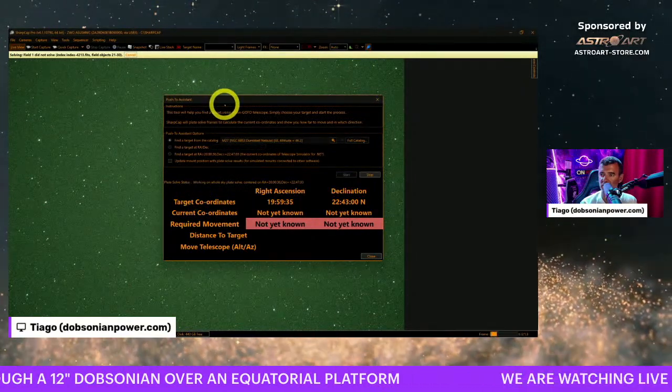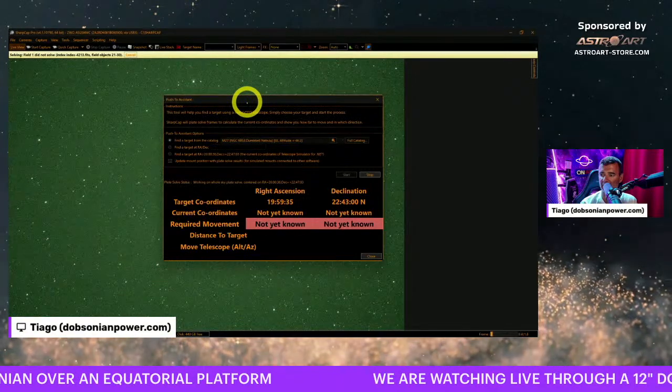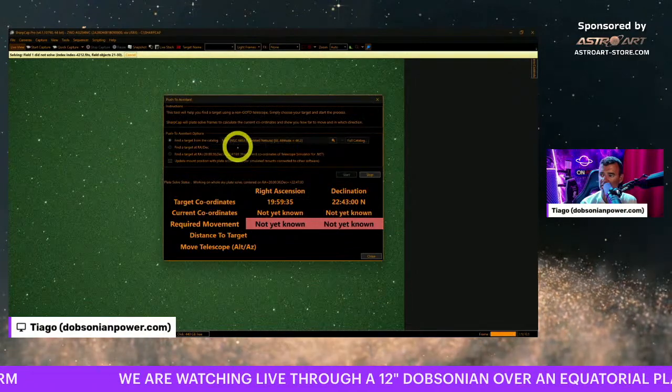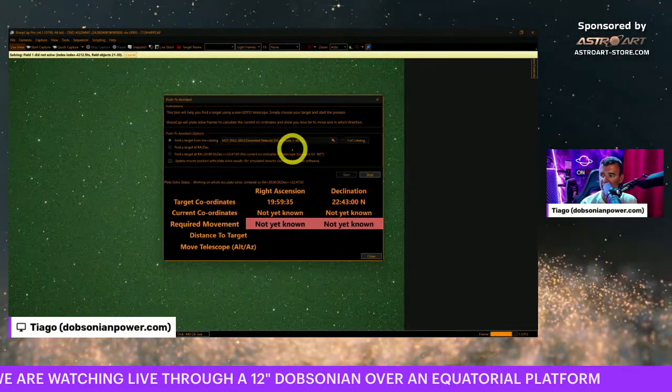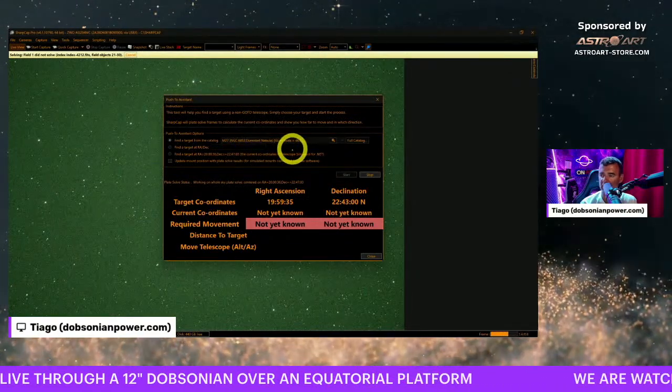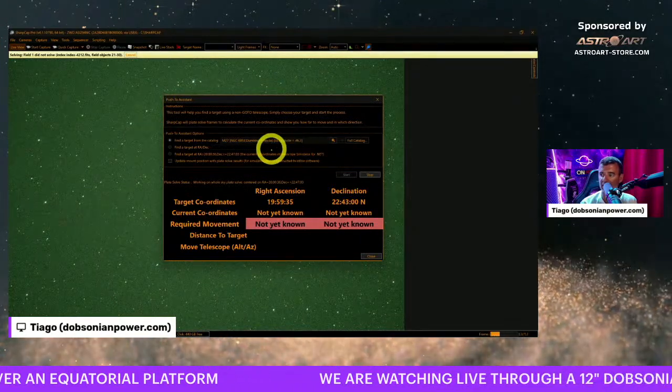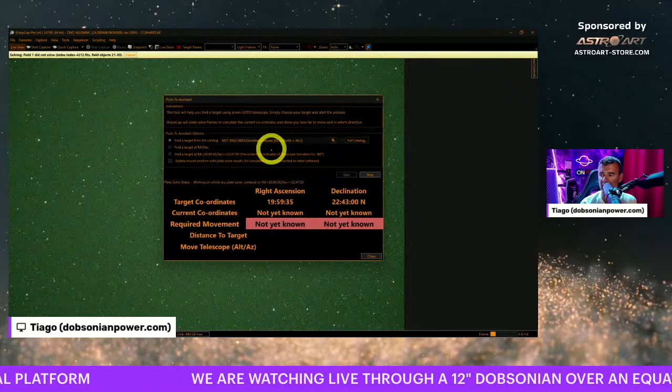Well, if this doesn't work, I will move on manually and tomorrow I will try to install another software or driver or whatever they call the catalog to see if it works better. Astro Tortilla. I tried to install Astro Tortilla, but it didn't install. I don't know why.